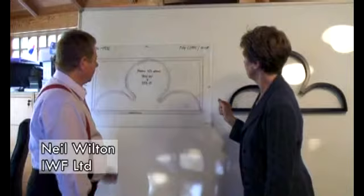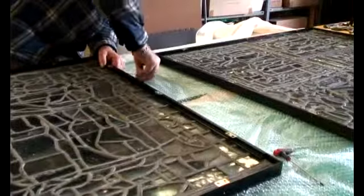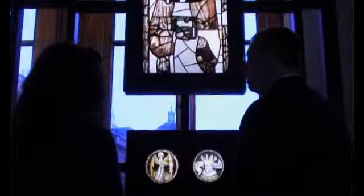My name's Neil Wilton. I'm the Managing Director of IWF Limited. We specialise in making storage and display frames for stained glass. IWF have been making frames for museums since 1978. The frames are always of a very high quality. We're able to use them for display, for storage, and to add more support to the panels. We felt that this was the way forward to display stained glass within a museum environment.